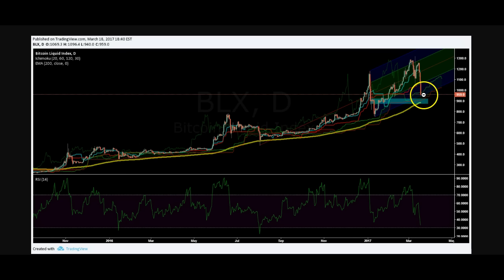I would have much rather us bounce like we did here. We're above the cloud, but I'll take this at the moment. It definitely says we're not bearish. When we start closing below the cloud, that's when I get worried.